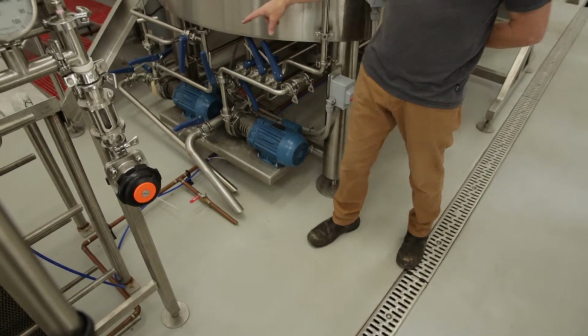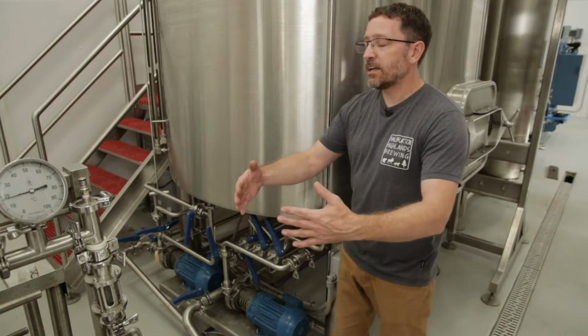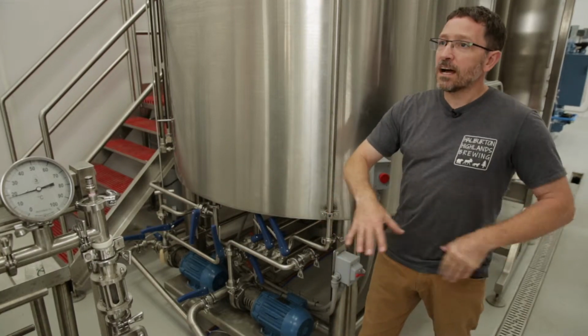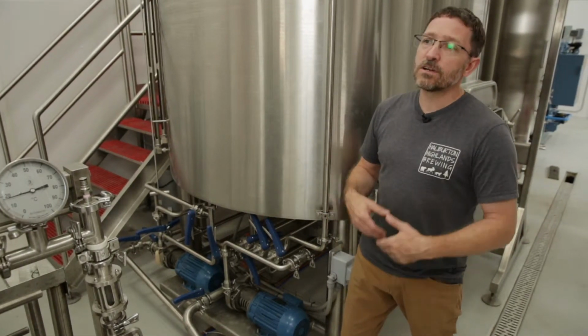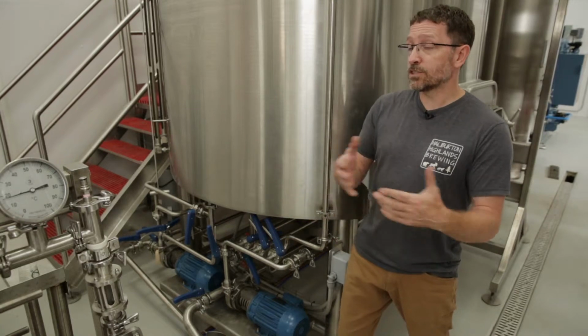Here at Halliburton Highlands Brewing, we are incorporating a filter barrel that we've designed ourselves, and basically we can capture all of the material coming out of our drains into this barrel, allow it to settle and sediment, separating the liquid from the solid material. The solid material is reusable either in composting, or it can actually be added into your spent grains going out the door to farms.